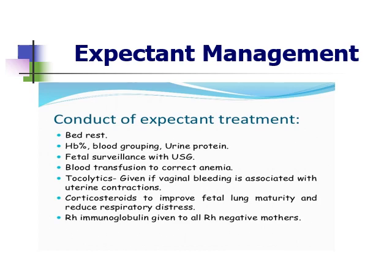For expectant management or conservative management, the lines of expectant treatment consists of complete rest, hospitalization could be allowed, investigations in the form of CBC to check for hemoglobin level, blood grouping, and you have to do urine protein, fetal surveillance with repeated ultrasonography and non-stress test, blood transfusion to correct anemia if it is discovered at any time.